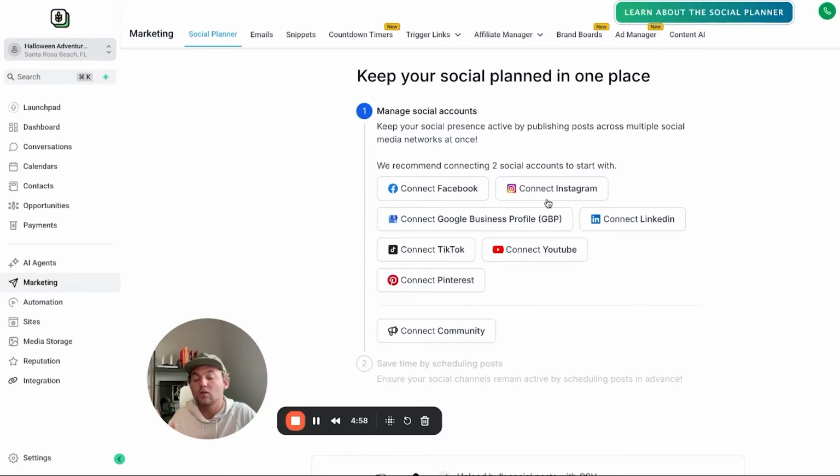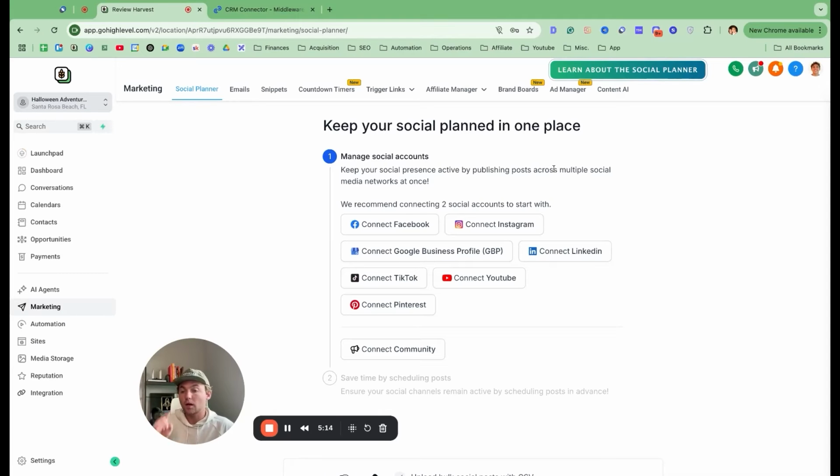Now this will allow us, every time they get a 5-star review after they connect their accounts, to just click on Post Reviews, select 5-star reviews only, upload some photos, and automatically post all their 5-star reviews.